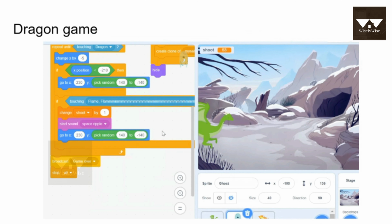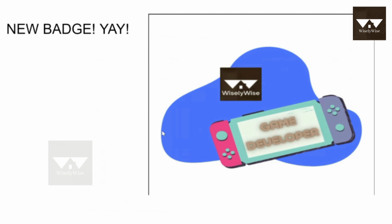The dragon game pretty much is dragons versus ghosts. A dragon shoots out fire to hit the ghost. If the ghost and dragon collide together, then it's game over. Then I got a new badge for day two, a game developer badge.